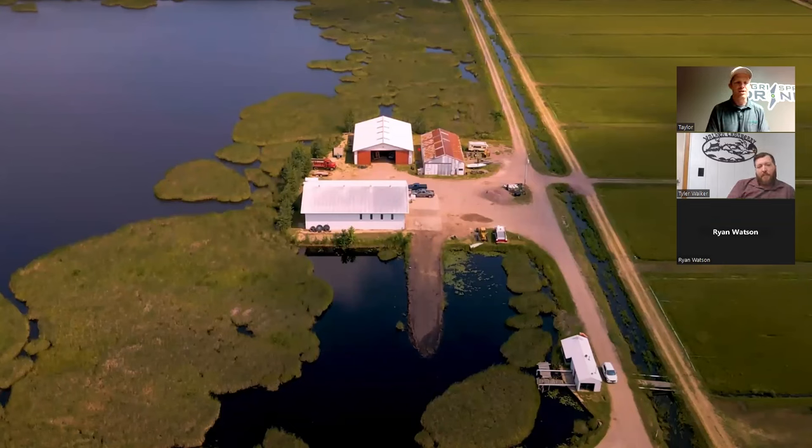So fair to say you grew up surrounded by cranberries all your life. What made you want to stick with it? Just it was what you knew or what you loved or a little bit of both? A bit of both.